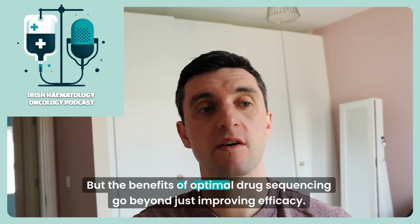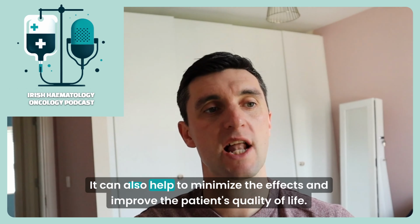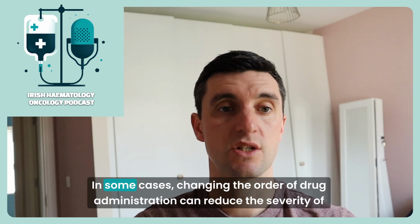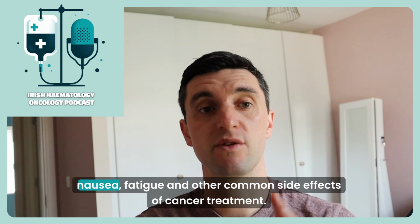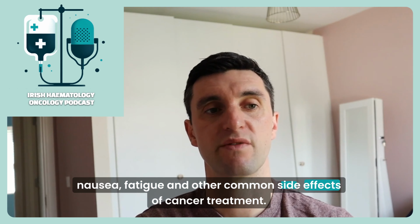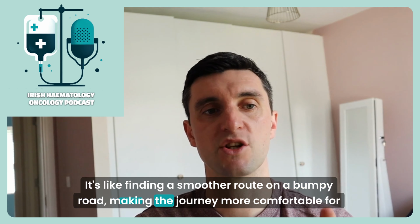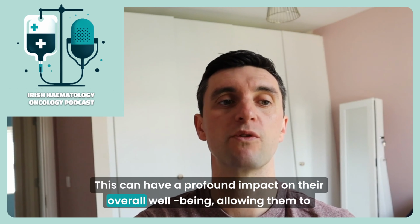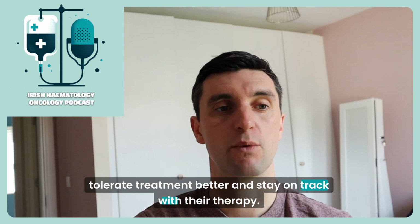But the benefits of optimal drug sequencing go beyond just improving efficacy. It can also help to minimize side effects and improve the patient's quality of life. In some cases, changing the order of drug administration can reduce the severity of nausea, fatigue, and other common side effects of cancer treatment. It's like finding a smoother route on a bumpy road, making the journey more comfortable for the patient. This can have a profound impact on their overall well-being, allowing them to tolerate treatment better and stay on track with their therapy.